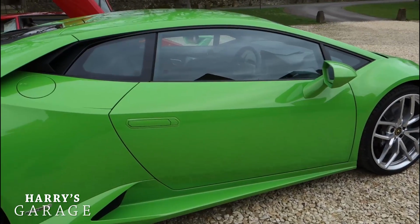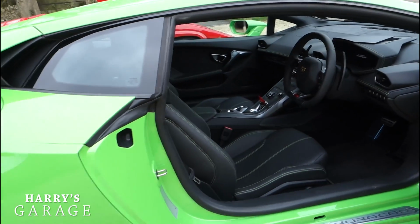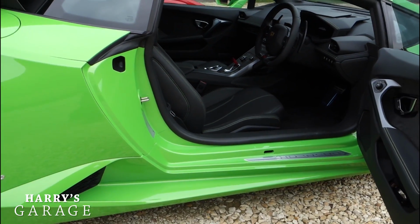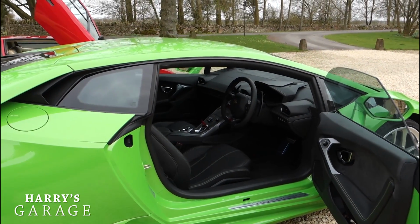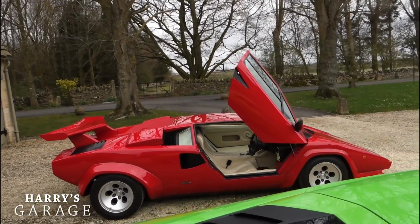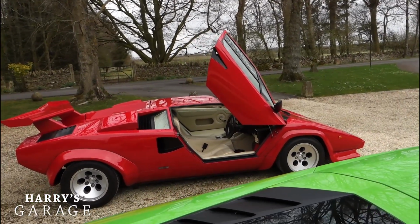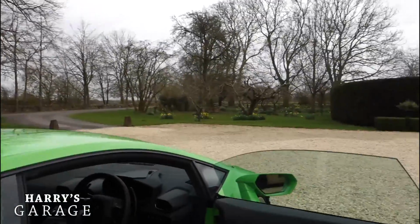Just like on the Gallardo, the Huracan doors are conventional, beautiful handle though, and this great structure, obviously extremely strong, this sort of high sill to get in there. We'll get in in a moment. It's sort of a shame because that was one of the signatures of the Countach, and the scissor doors on the Countach are yet to be beaten for scissor drama. I think only Koenigsegg can compete, really.